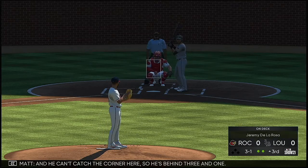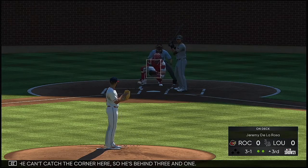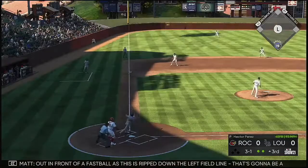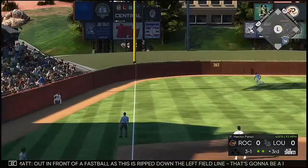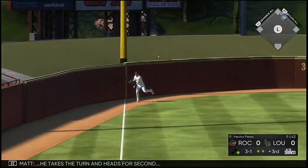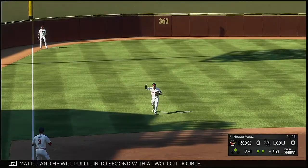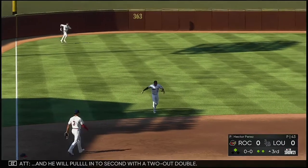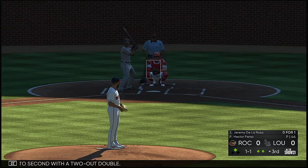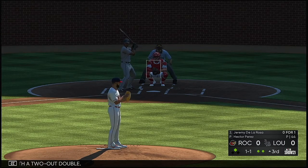And he can't catch the corner here, so he's behind 3-1. Out in front of a fastball as this is ripped down the left field line. That's going to be a fair ball. He takes the turn and heads for second. And he will pull into second with a two-out double. Now back, left fielder, Jeremy De La Rosa.